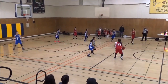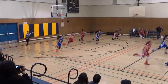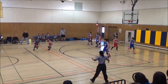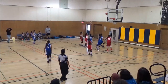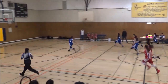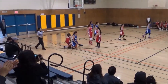Over to Kendall. Kendall driving all the way, puts up a left-handed, no. Rebound by 13. Pushed it up. And number 13, drive, no. And Lena gets it. Go. Lena pushing it, going all the way. Oh, what a move by Lena. Oh, and a foul. No, timeout.